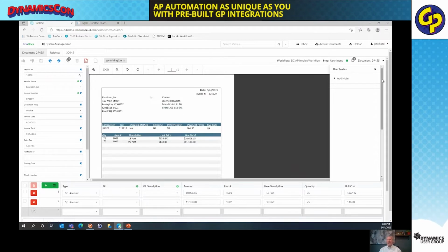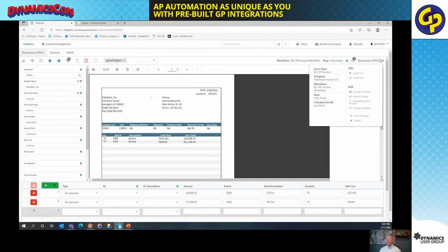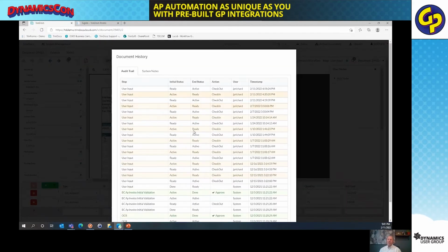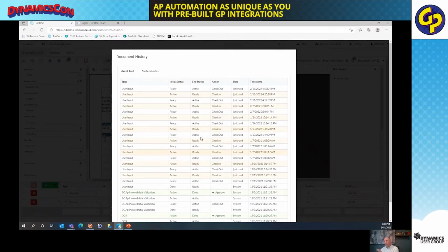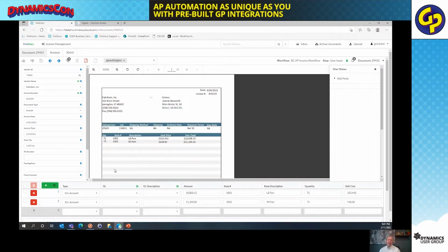Now, as I mentioned, every document gets its own unique document number, which means we have very good audit trails information. We have very good system notes. You can see where things are at, when they've been there, who's sitting on it, information, anything that you want to see. And you can even, if you want to, have your auditors come into Trindocs for free.